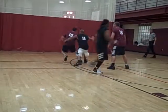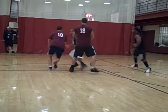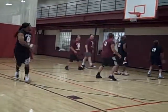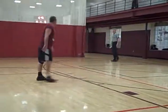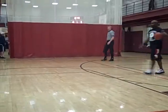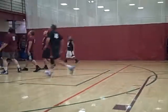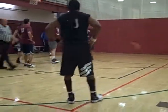Manny with the ball, drives. Now with defense. He's in trouble. Manny with the ball. Launches. Up it goes. Al for the rebound. Al brings the rebound. Larry with the ball now. Dan goes up for the rebound. Triple team on Larry, shot. And knocks it down.